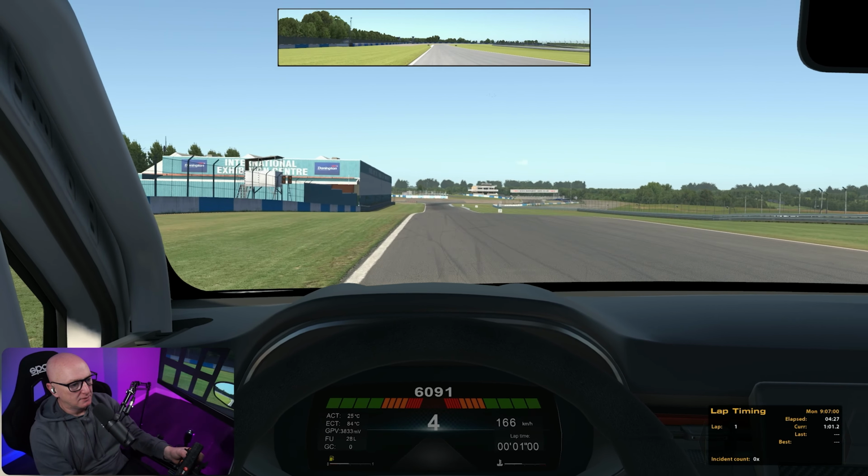I've never driven it until today, so I don't know the layout properly. I don't know how to approach it at speed. But I'll just give you a look at the circuit. But what I will say though is that it flows beautifully. It really does. And I don't know the quickest way around here yet, so you'll have to forgive me.